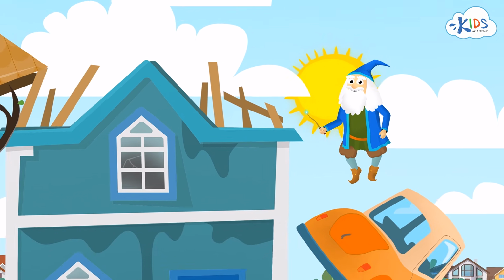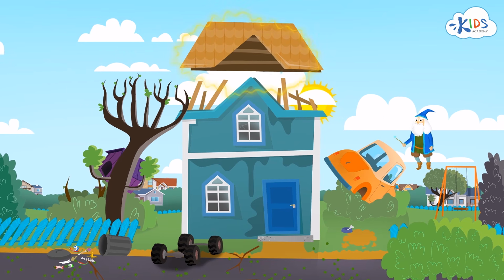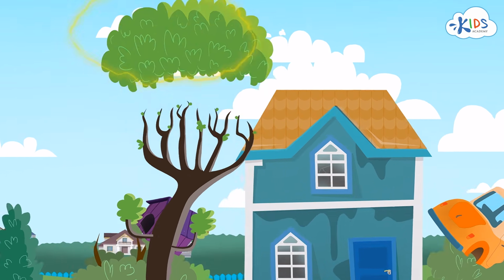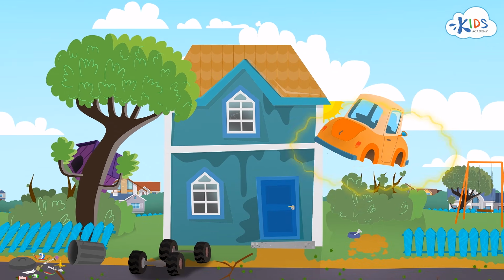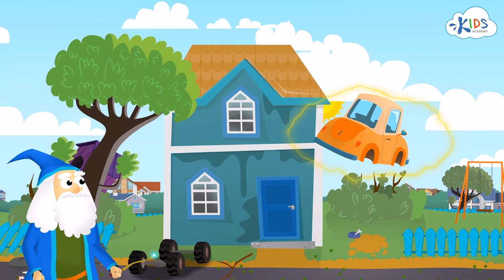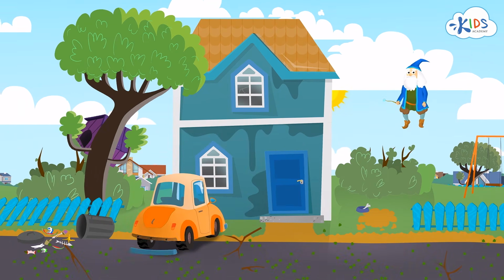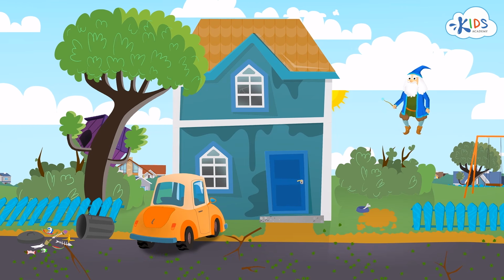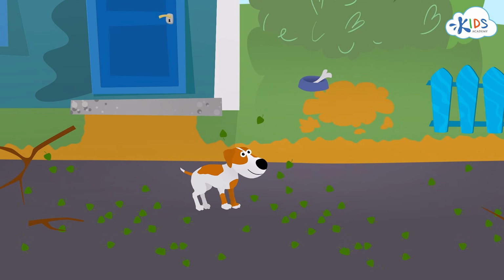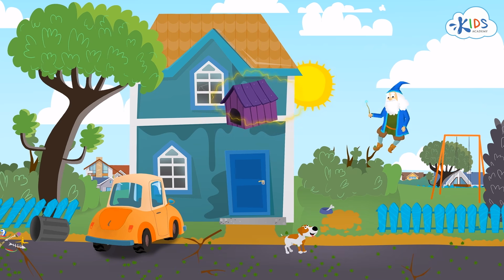Oh, great. Where shall we put the roof, do you think? You got it. On the house. And those branches? Maybe on that tree. Great! How about the car? Where does it belong? I'm already scratching my head. See those wheels? The car and the wheels belong together. Good work, everybody! And the doghouse. I think we ought to put it right here.